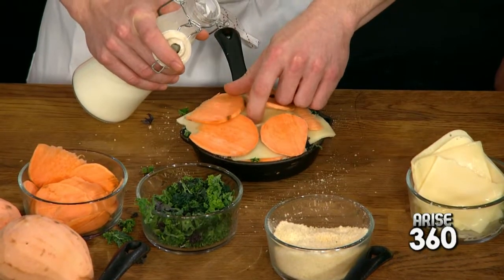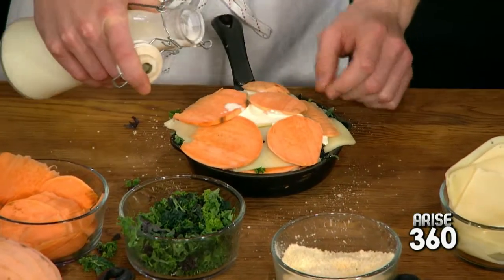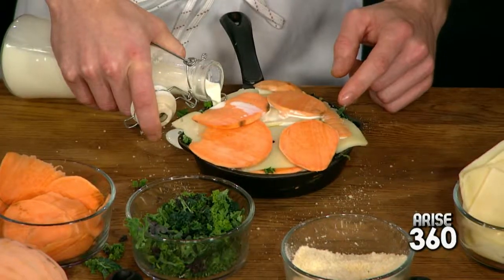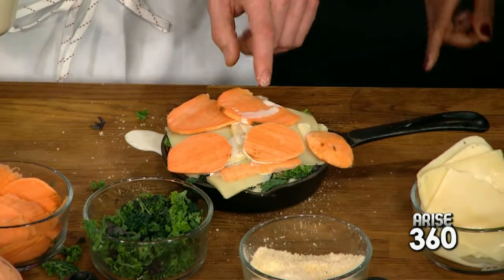Now, what you're going to do is gently poke a hole in the middle. We'll get a little down there, and we're going to get it around the sides. It looks very thick. Is that milk or cream? It's just cream. You're just going to fill it up till the pan is almost filled. It's going to fill all around. You see, it keeps going in. And then once you can see your cream just there, now you're done.